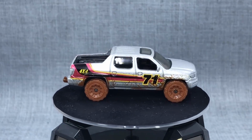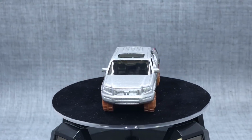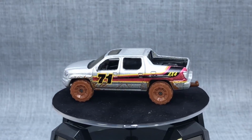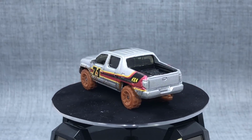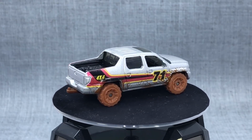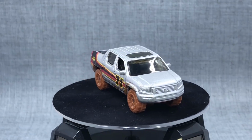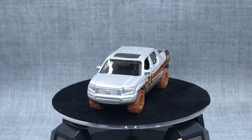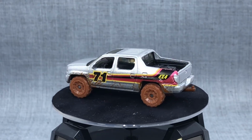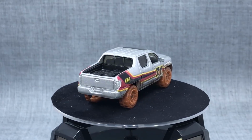This was a special 10-pack edition, a 10-pack exclusive that has become, for those that like Matchbox and for those that like the Honda Ridgeline, quite the collector's item. This is the hardest Ridgeline to find, one that many want to acquire. You can see this kind of cool muddy tire, mud-splattered look on this Baja-styled Ridgeline. It was a unique release when Matchbox was doing a lot of street versions, and this one has aged very well, let's put it that way. A very, very cool model.